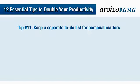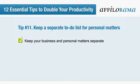Tip number 11, keep a separate to-do list for personal matters. If you suddenly realize there's something that you need to do that has nothing to do with work, write it down in a separate personal to-do list and come back to it outside of work time. Keeping your personal life organized ensures it doesn't overflow into your business day.